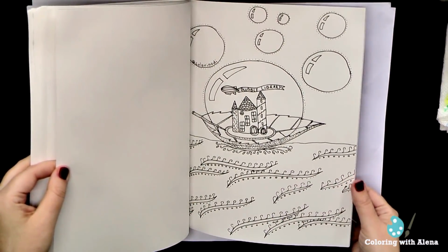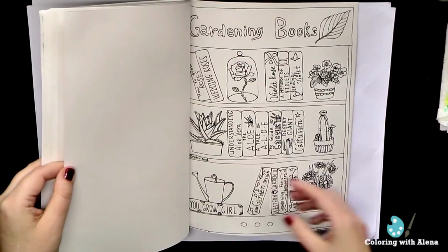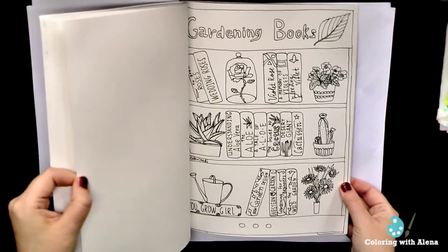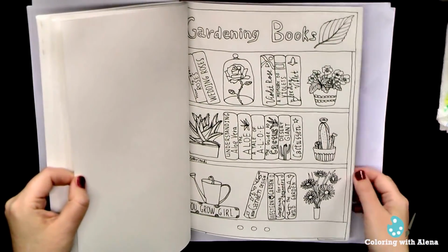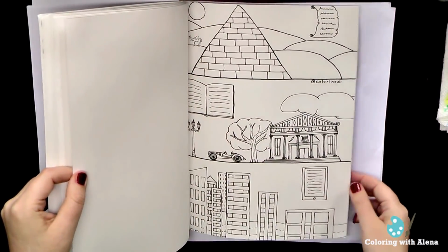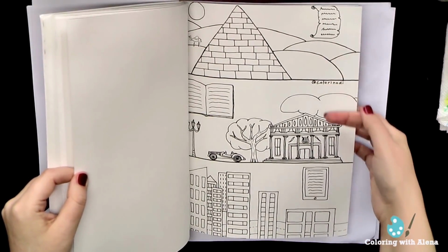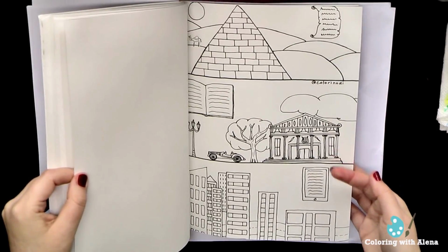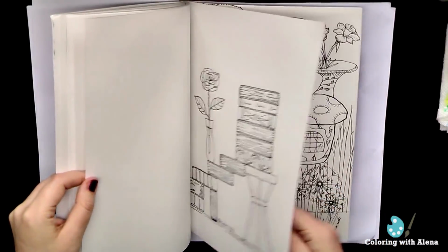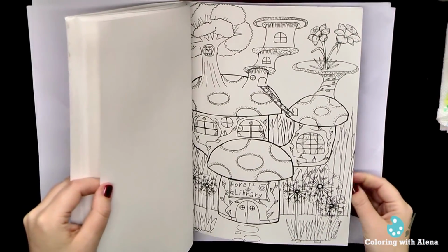Oh, this one is very interesting. It's a bubble library. And of course a lot of books, and you probably know that I love gardening, so the gardening section of the library probably is one of my favorites. So here you have the ancient library, the classic time library and modern time. This one is very cute.